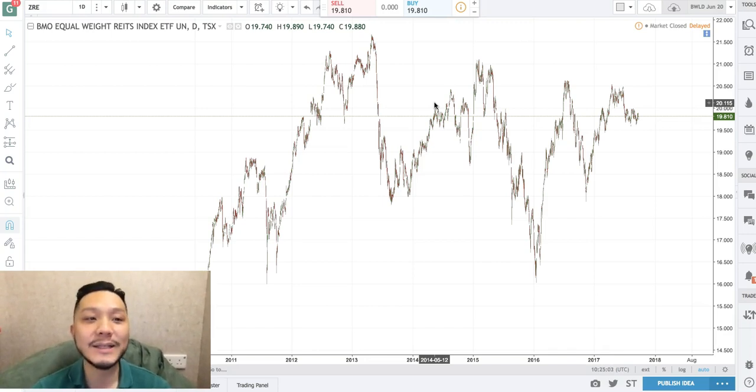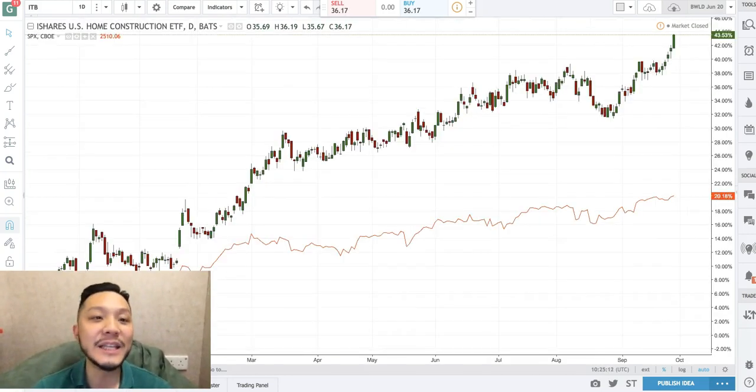So I think you can make a combination of the ZRE, which is the BMO, Bank of Montreal, issued REITs, with the ITB. So you can benefit from the United States and also the Canadian housing market, as well as two categories. One is the REITs for rental fee, and then also the home builders for the housing prices going up. You can benefit from both. Okay, so that's my update. Hopefully it will help your portfolio grow a little bit more, to be more stable, and your life will be a lot happier. Okay, so investing made easy.